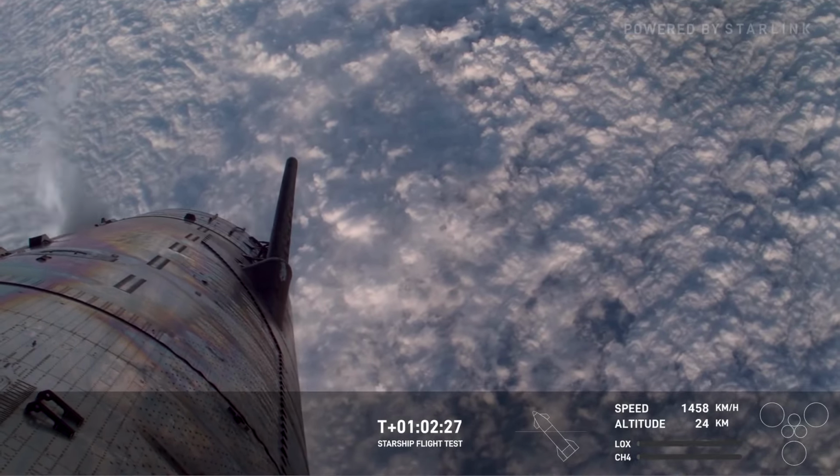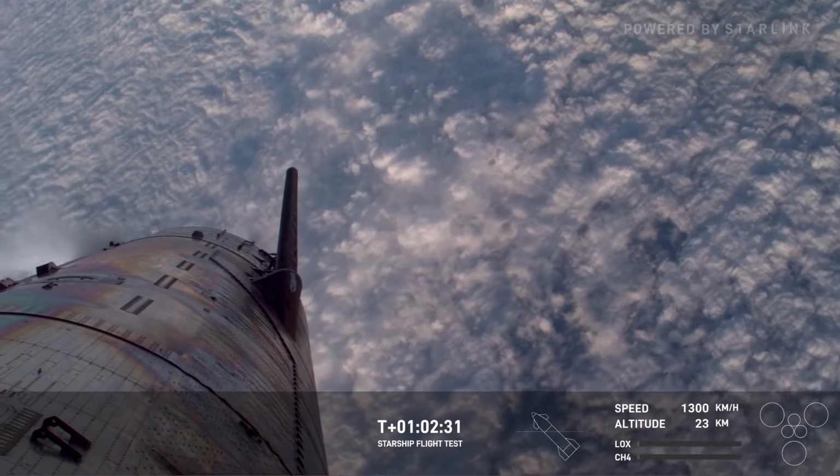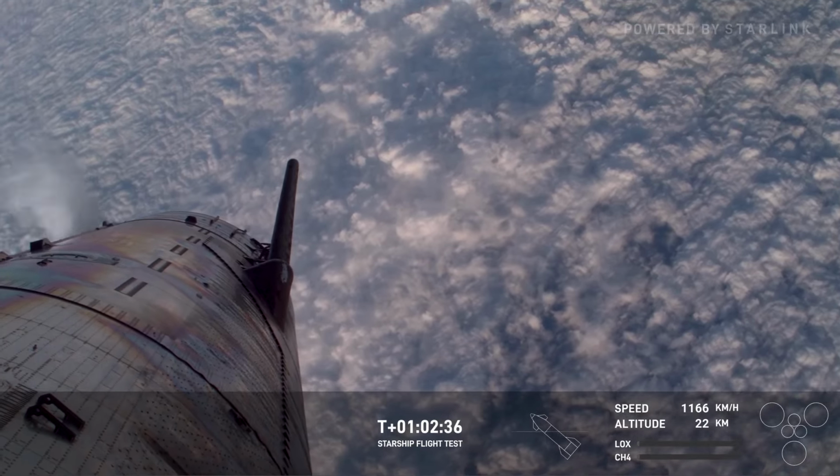We could see some flap movement as the camera is moving around. That's what you're seeing there, the flaps adjusting. We have a camera on one of the flaps, and this is the view that you're seeing there.